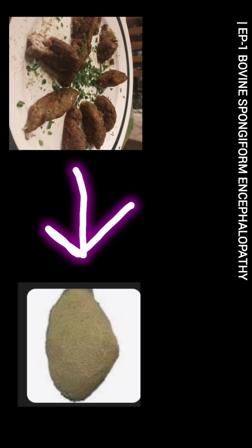How does a cow get mad cow disease? The parts of a cow that are not eaten by people are cooked, dried, and ground into a powder. The powder is then used for a variety of purposes, including as an ingredient in animal feed.